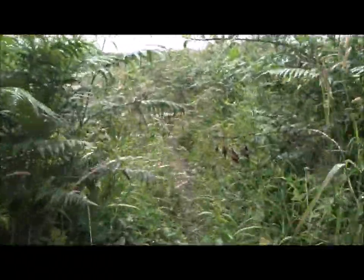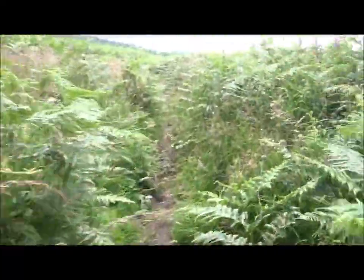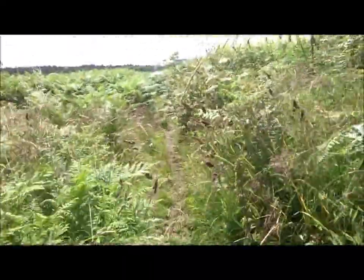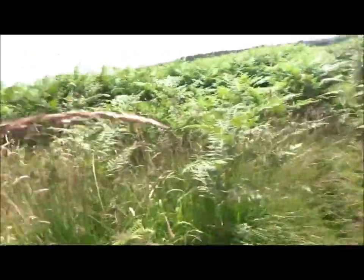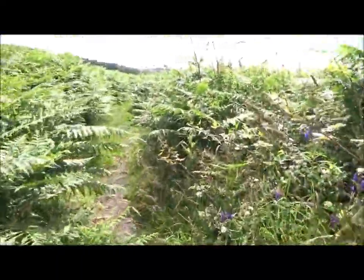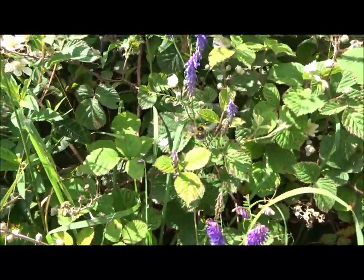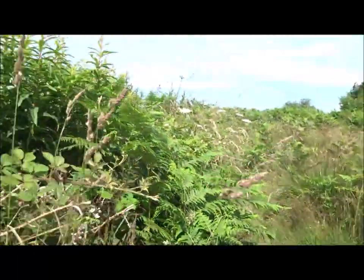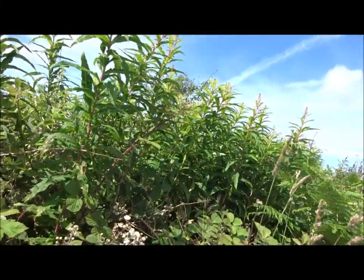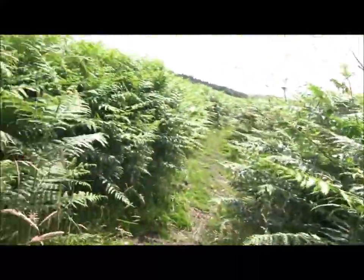But of course these little tracks disappear if people don't use them. Tick area as well. Sort of place you get covered in ticks by the time you get home. They're waiting for us, see? Oh! It's clearing a bit now. Deadly nightshade. Don't seem to bother the bees though, do they? Actually, I don't think it is deadly nightshade. No, I don't think it is.